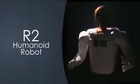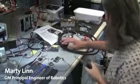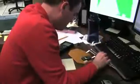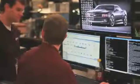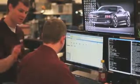The current Robonaut was developed as a result of a partnership between the NASA Johnson Space Center and General Motors. So General Motors sent down a team of engineers to work side by side with the NASA engineers, developing and assembling, designing and building the current model of Robonaut R2.